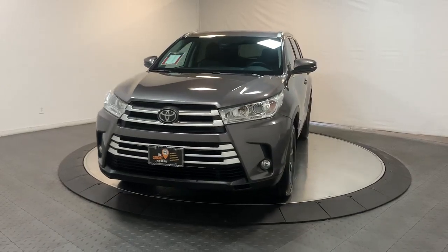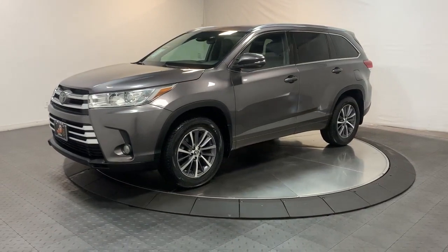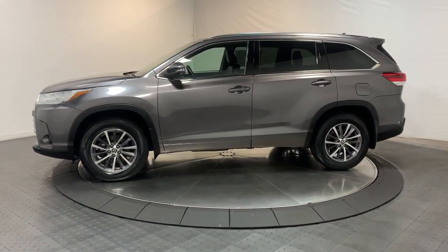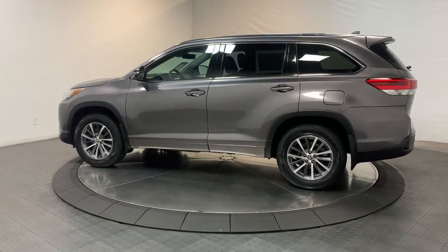Looking for your dream car? It could be the 2018 Toyota Highlander. With less than 40,000 miles on the odometer, this vehicle stands out from the rest. Here's a sleek and sporty Toyota Highlander your family will love.